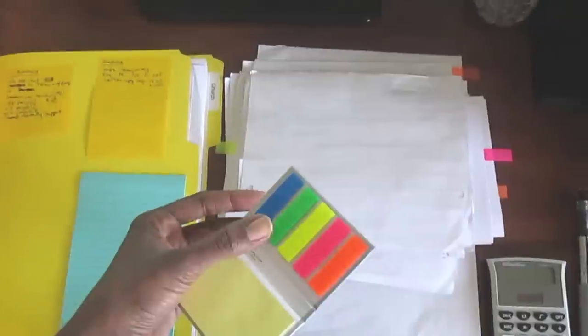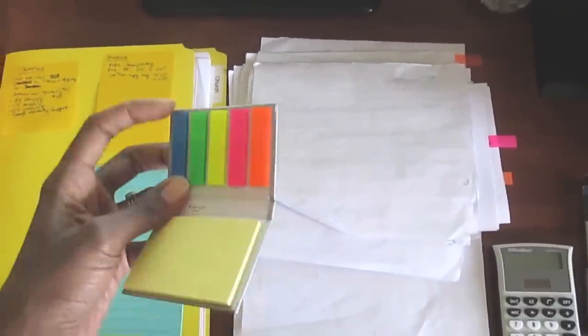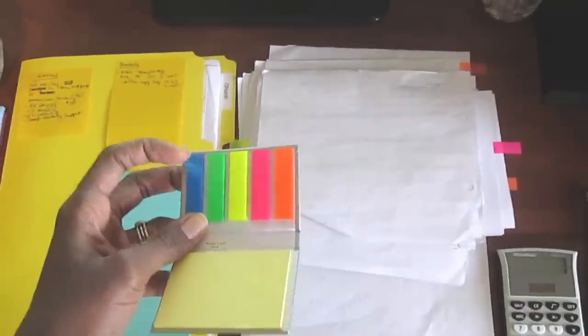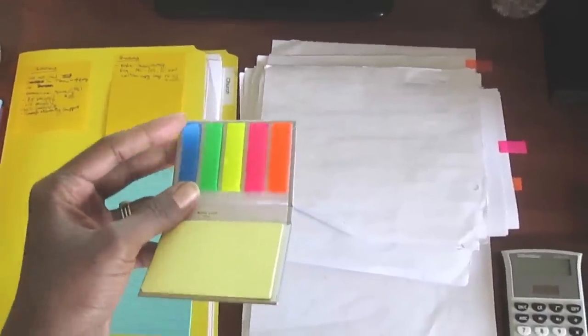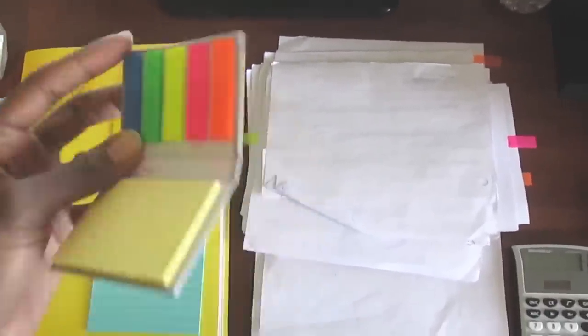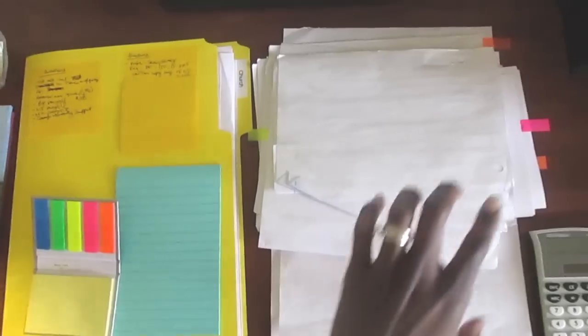They're writable. So you can write the reminder, or let's say you're sitting down and you're doing your bills and you need to call your bill company, maybe your cell phone company, and you have a question and you can't really remember. Put a flag or a post-it note right on that bill with your question. So when you're calling them, you have your thoughts put together and you're able to ask your question. So that's what I do.